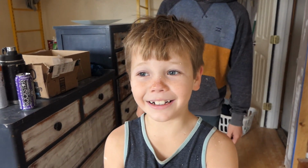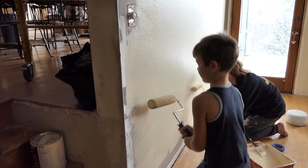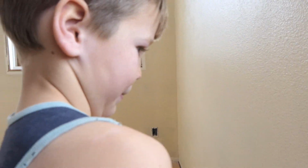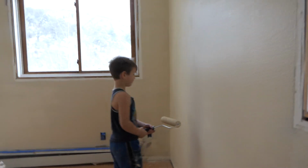Okay. You're covered in paint. Are you not supposed to come out? Let me see your arms. Look at them. So I just said, see, don't go over this way. I think Daddy still has to stand there. Kobe, is that how you paint? Just walk around? When you paint everywhere?